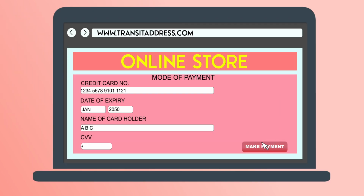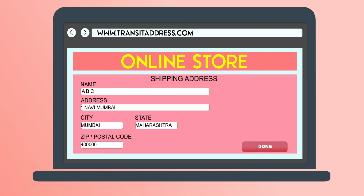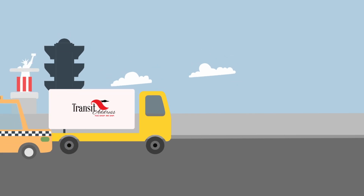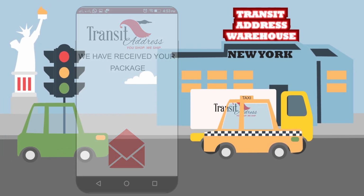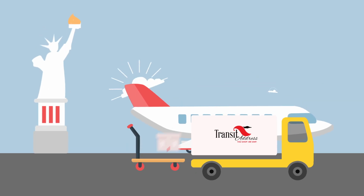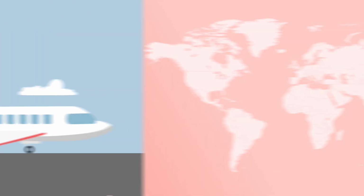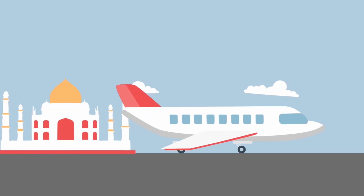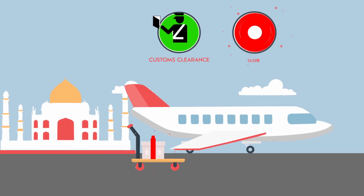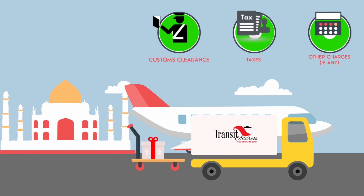Pay online your product cost. For shipping, you need to put the transit warehouse address provided to you. You will receive an SMS confirmation on the product received in our warehouse. Your product will then be transported to the Indian warehouse, where our team will look into the customs clearances, taxes, and local charges, if any.